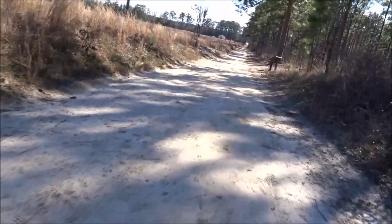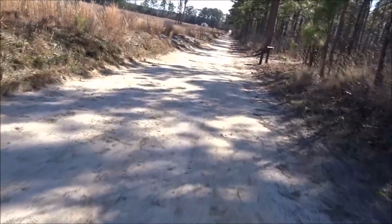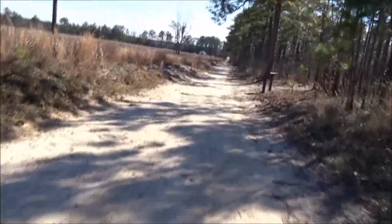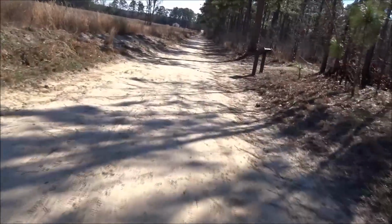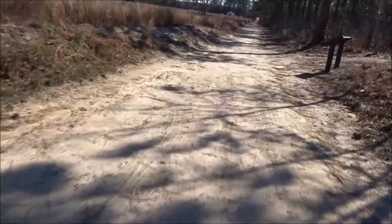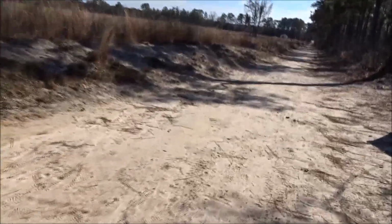This has been a really good first of the year trail hike. Not overly strenuous. Had some pretty cool views. Hopefully soon they can get that culvert fixed so we can do the whole loop of that blue trail.